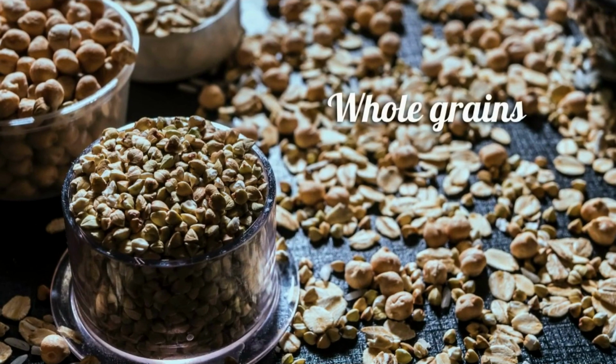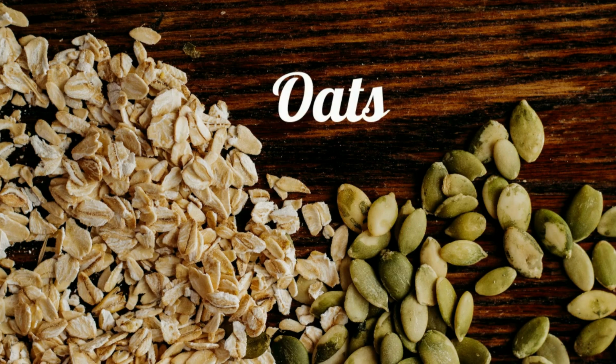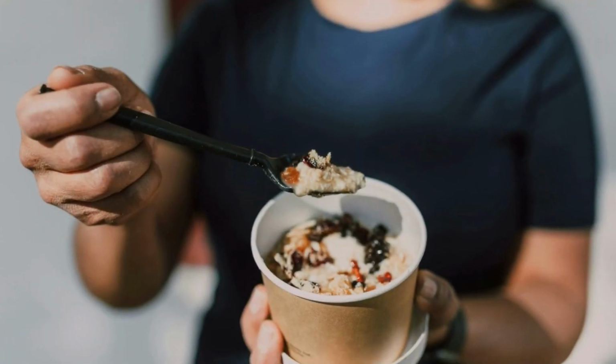Don't forget about fiber. Foods like whole grains, oats, and quinoa take longer to digest, keeping you full and satisfied. This helps curb your appetite and supports your weight loss goals.